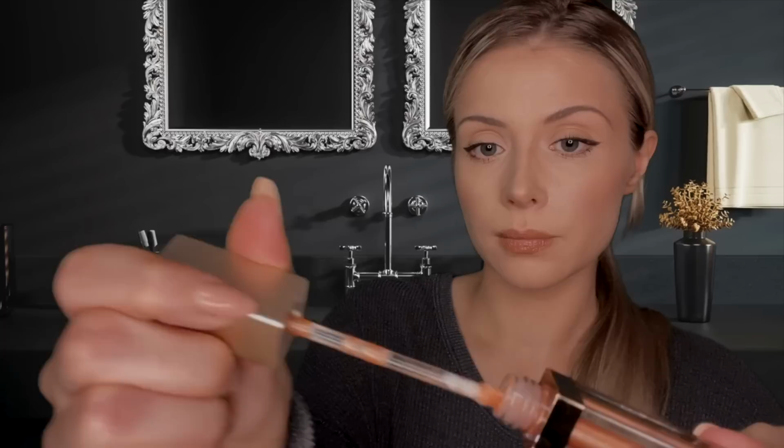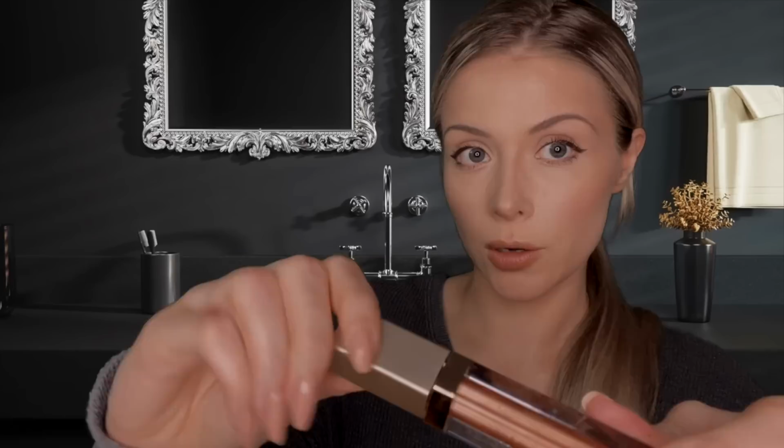You can take this with you. I don't really use lip gloss. And then some lip gloss. Okay. I'm gonna put this aside for you. Don't forget to take it. We'll do one more round of setting spray.